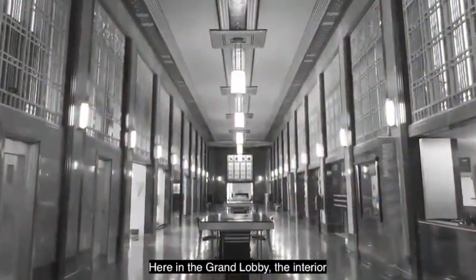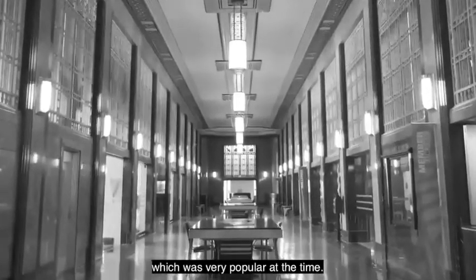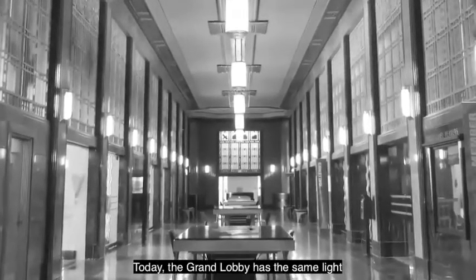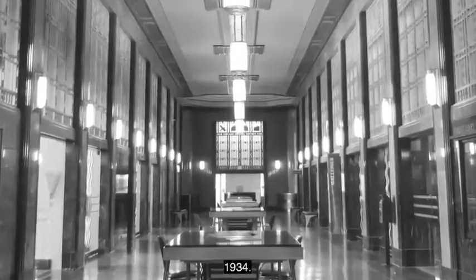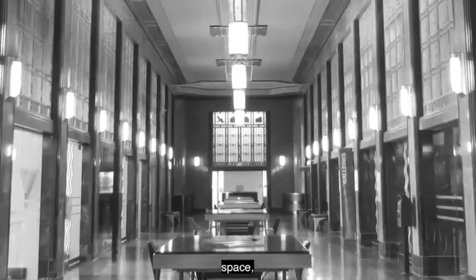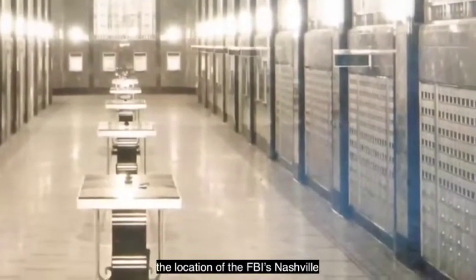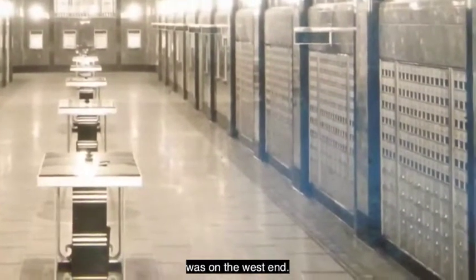Here in the Grand Lobby, the interior design is Art Deco, which was very popular at the time. The marble used for the floor and inside walls is from Stone Mountain, Georgia. Today, the Grand Lobby has the same light fixtures and postal tables as it did in 1934. What's new are the glass walls that separate the lobby from the exhibition space, the round security desks, and the gift shop. The east end of the gift shop used to be the location of the FBI's Nashville headquarters, and the postmaster's office was on the west end.